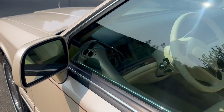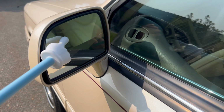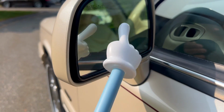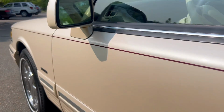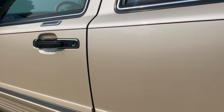These are also really common to delaminate inside the auto dimming feature. It's like a fluid inside here, and sometimes when you get a crack or something in the lens, all the fluid starts to run out. But real clean.